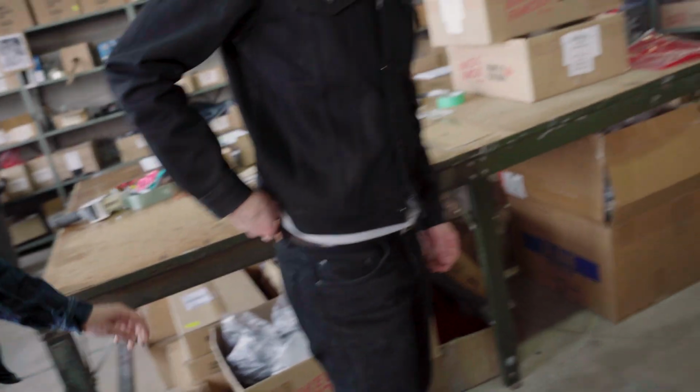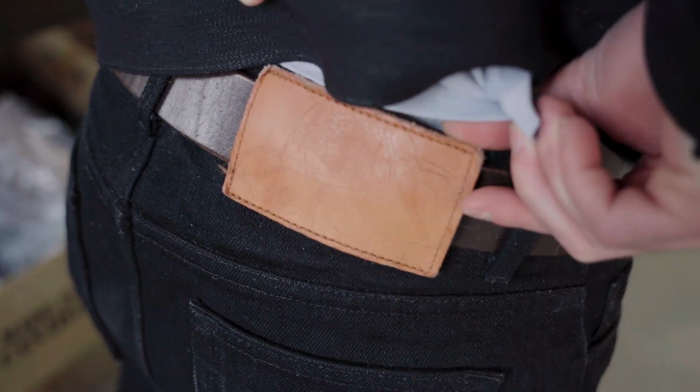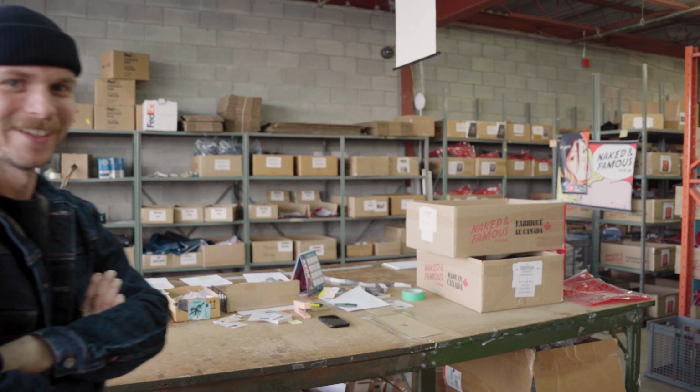What patch is on there? This is the Rick and Morty. Ooh, it's naughty. Some semi-illegal branding going on here. Shouldn't show this in the media.